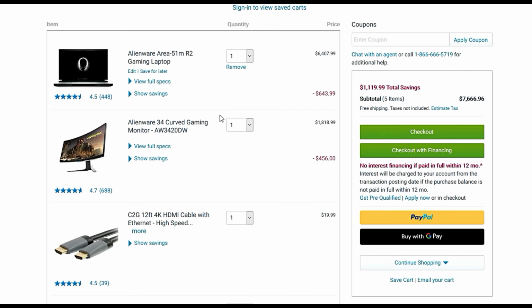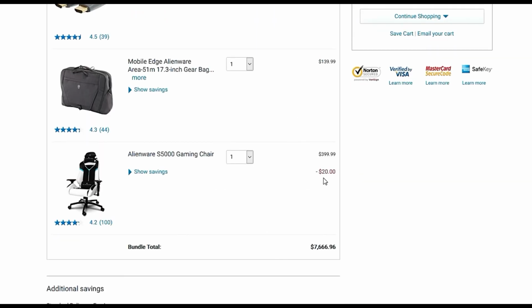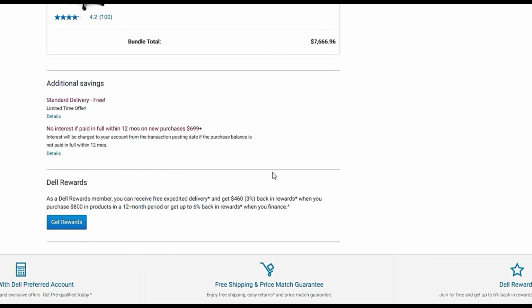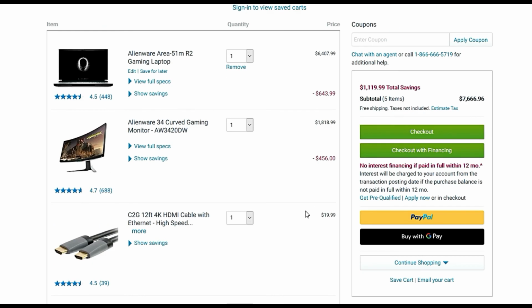But hey, look, you're saving, you know, $600 on a $6,000 computer and $500 on an $1,800 monitor. Ooh, $20 off the $400 chair. Oh, it's only $7,666.96. Ooh, but hey, look, standard shipping is free. No interest if paid in full within 12 months of purchase, over $6.99. Holy crap, that's a lot of flipping money. And of course, free shipping, tax is not included, and you have to estimate tax.